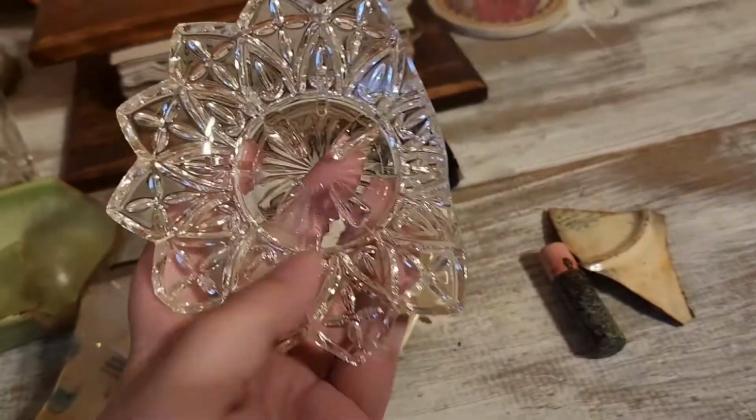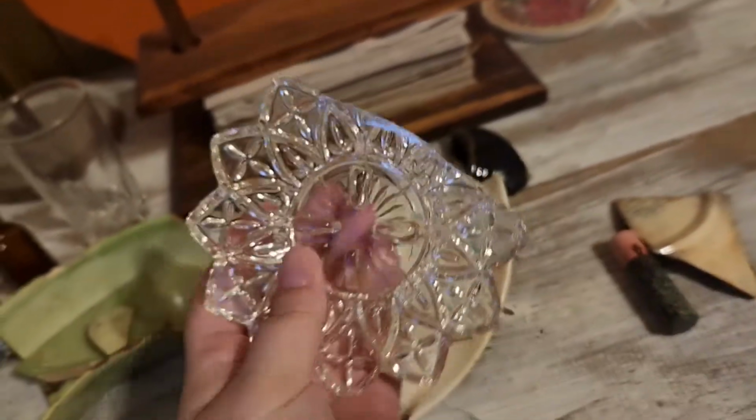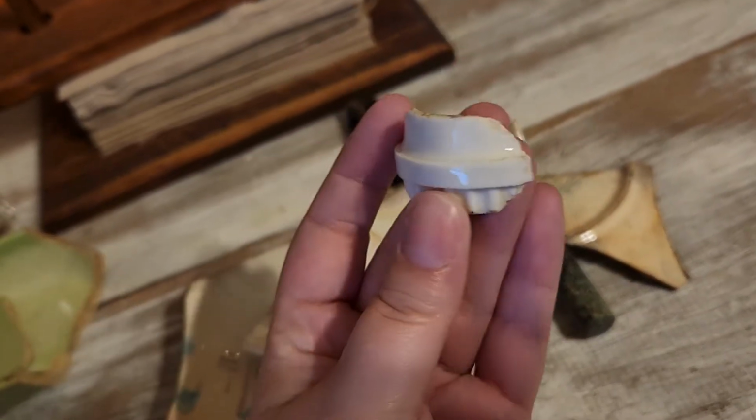We were really hoping this would be whole. It looked like it was whole when we went to pull it out, but it's an ashtray. Oh, very pretty. Part of a light socket.